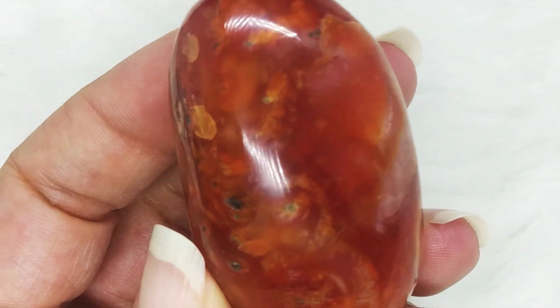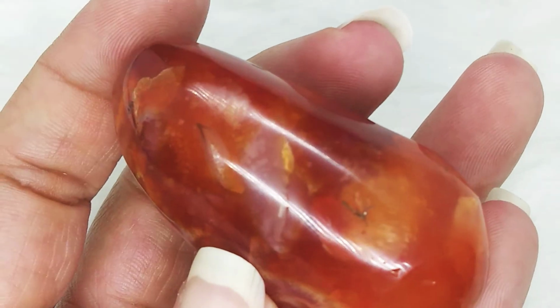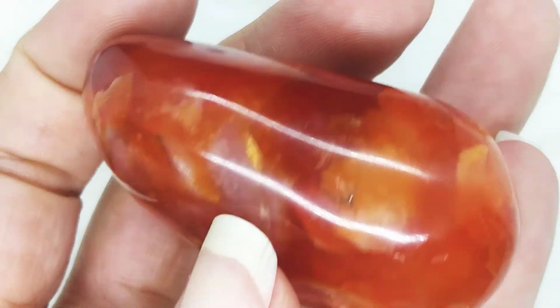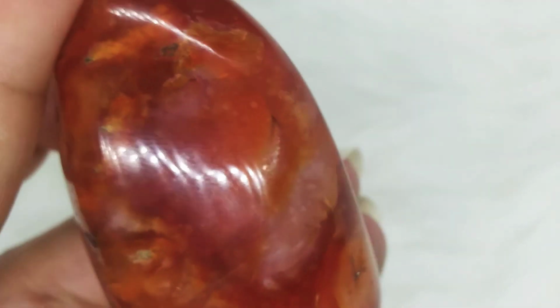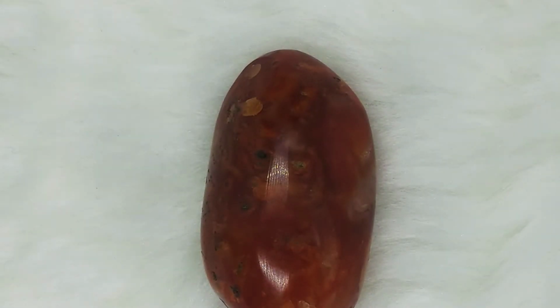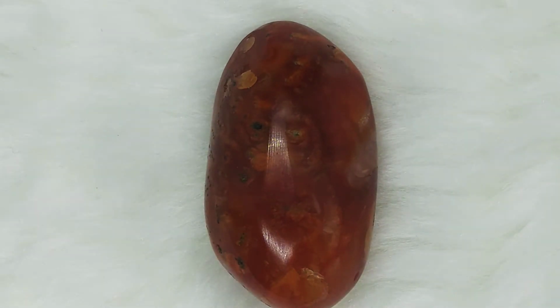I know the glare of the light probably doesn't help much, but beautiful stone. There's a little bit of the lighter, creamier color if y'all can see that. I don't know. Anyways, we are gonna get on with learning all about this beautiful carnelian. I think I should push that up. I'm always putting those in horrible spots.